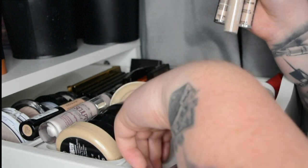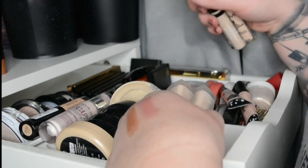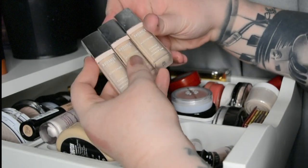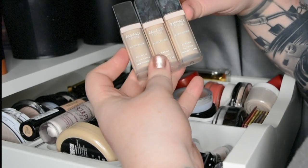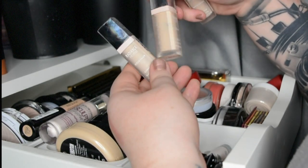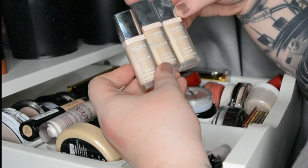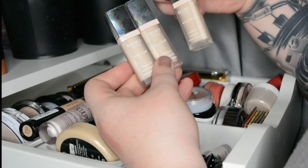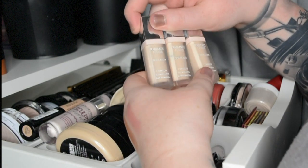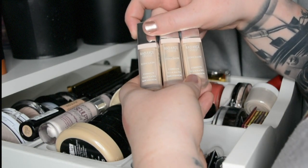But the concealer that I absolutely love and adore is these guys. I have three of them. That's how much you know that I love these. I go through these so much. One of them, I think it's this one, is nearly done, but I can still get some out of it. These are the Bourjois Radiance Refill Concealers. You will have seen these in all of my videos because these are like my holy grail concealers. I love them so, so, so much.